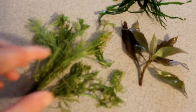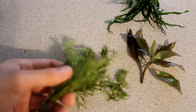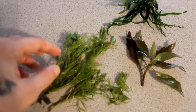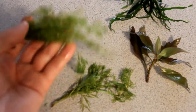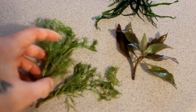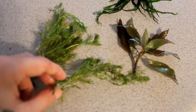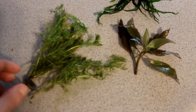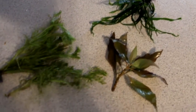Anyway, I was needing some water sprite. I'm putting this in the refugium for the discus tank. I have the sump set up and everything, so I'm going to grow this and put a light over it 24 hours. I've been reading into it, and it pretty much works just like a reef tank, saltwater tank refugium. So I'm going to put that in there and just let it grow wild to help with the filtration. And I might end up putting some shrimp in the refugium, so that'll be a video for another day.